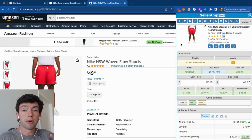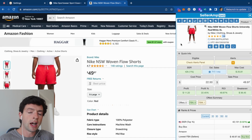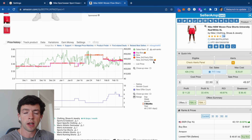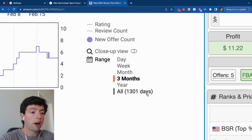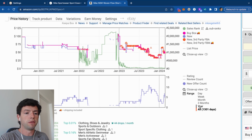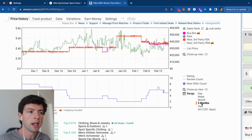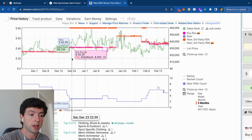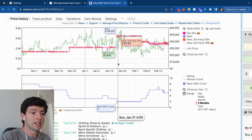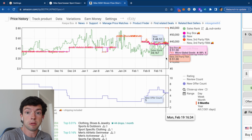And then we can see it's profitable today, but we want to make sure it's sold well over time and sold at a profitable price over time. So what I'm going to do is scroll down here and take a look at the Keepa chart. Keepa is another really helpful tool for this stuff, where we can see how this product has performed literally since it was added on Amazon several years ago, about 1,300 days ago. As a beginner, you want to be focusing on the 3-month data. We can see that since about Christmas Day, pretty much December 23rd, this product's been in the buy box at $42 plus. Considering we're picking this up for about $22, this has been profitable for a while. And we can see the low point since about a month ago in mid to late January, it's been between $64 and $49. So it's been profitable for a while.